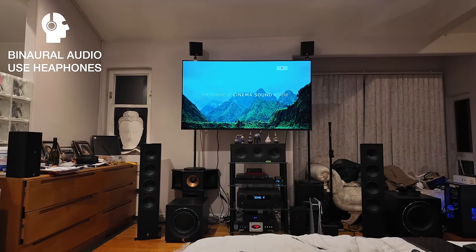All right, so I'm at this guy's place, and I'm about to demo his interesting setup here. Let's see how it sounds. So I'm in the sweet spot right now. All right, here we go. I know what this is supposed to sound like. Here we go.